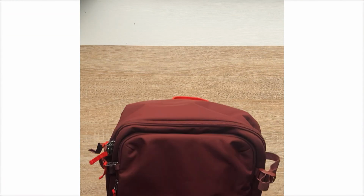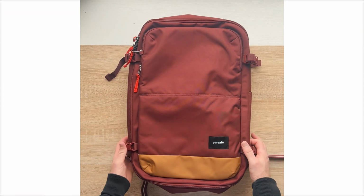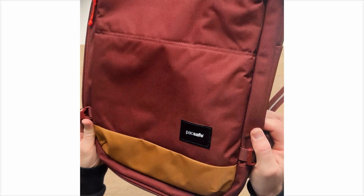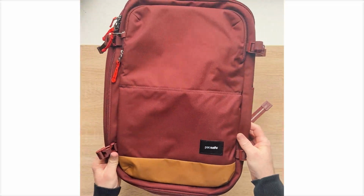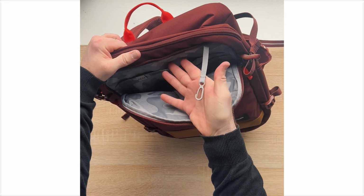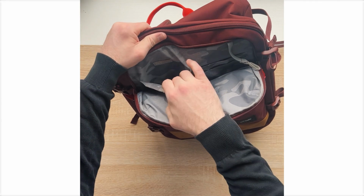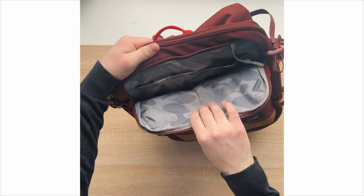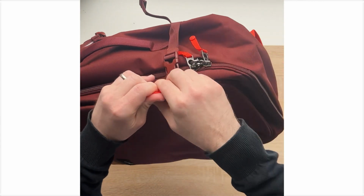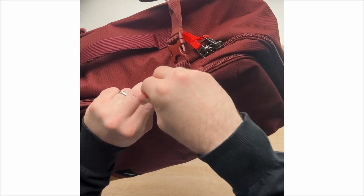And before we pack this up, let's check out the bag in a little more detail because there are some really unique safety features that you won't find on other travel bags. So overall, it's a pretty simple bag. And starting with the front here, there's a large organizational pocket where you'll also find an RFID slot to protect your cards and passports. And the zipper for this pocket can be secured via this little zip tab.